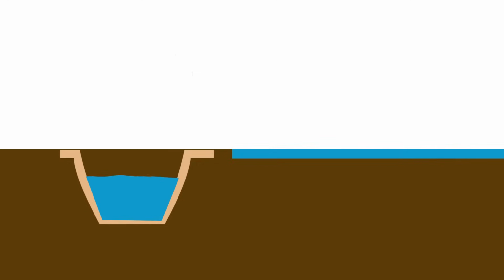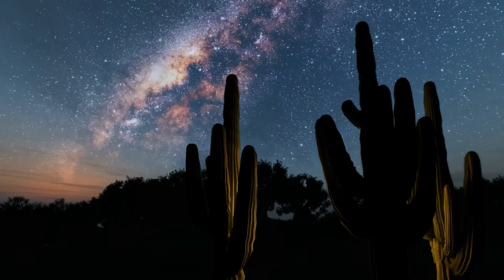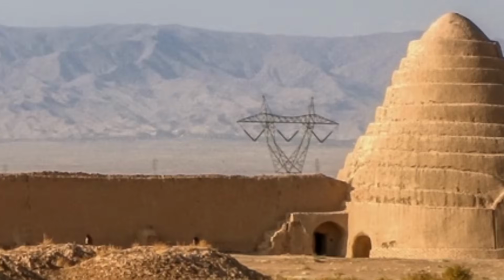Then there were underground square storage areas. The Persians collected the melting ice water from these cooled trenches, and during the night, they froze it again, making the most of the desert's natural chill. To add to the cooling effect, they built a wall to shade the storage areas from the hot midday sun.